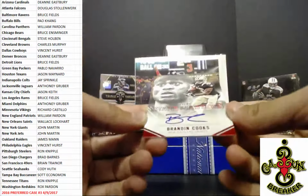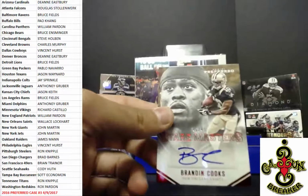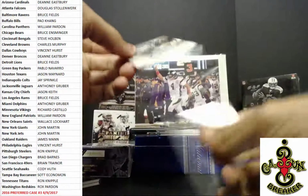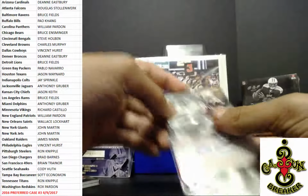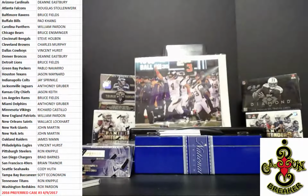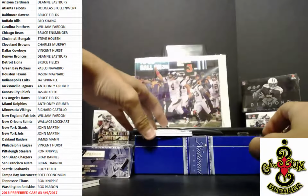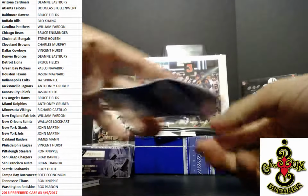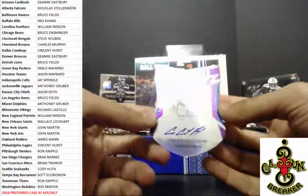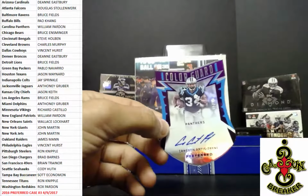We got Brandin Cooks, Stairmasters. The Saints. Saints are doing pretty good. There we go. We got Cameron Artis-Payne out of 25 for Carolina. There we go. That's Mr. Pardo.